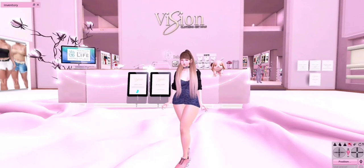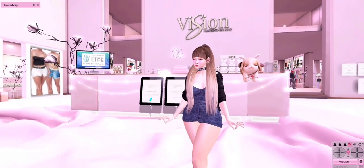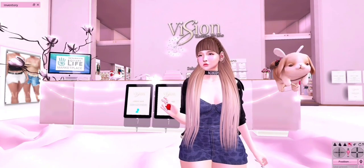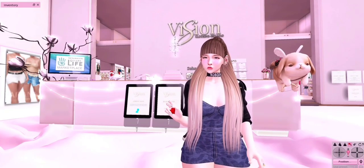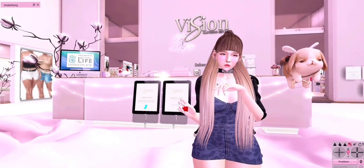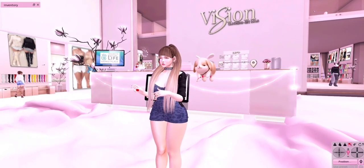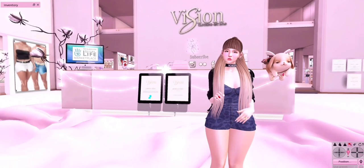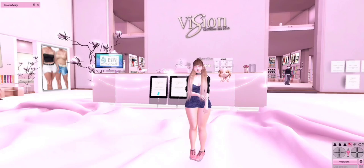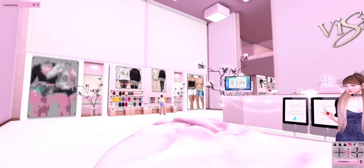Guys, we're here at Vision Store. So, Vision Store was giving 450 Linden credit at Shop and Hop. So, gagamitin natin yun dito, guys. Mag-shopping tayo dito sa Vision Store using the gift credit. And I'll show you guys how to use it here. So, hanapin muna natin ang gift section. Yun naman lagi ang unang hinahanap natin guys.